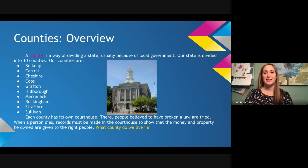Each county has its own courthouse. There, people believed to have broken a law are tried. When a person dies, records must be made in the courthouse to show that the money and property he owned are given to the right people.